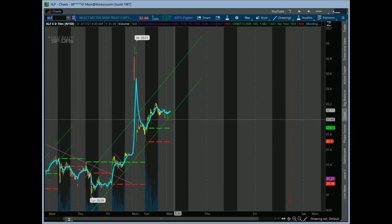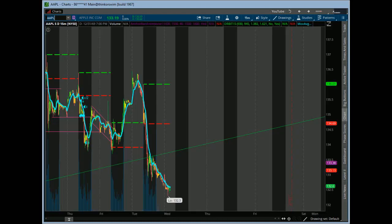XLF, I mean, this is important for these guys to stay up here today. Again, they were holding the market up yesterday. So keep an eye on the banks, keep an eye on the financials, see how they hold going into today. So good stuff. Let's take a look at Apple, see how that's looking here this morning.